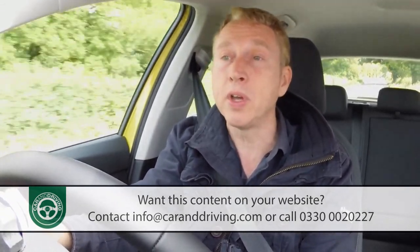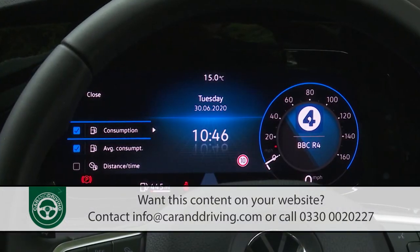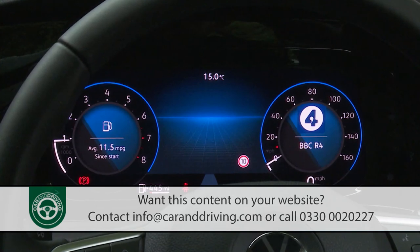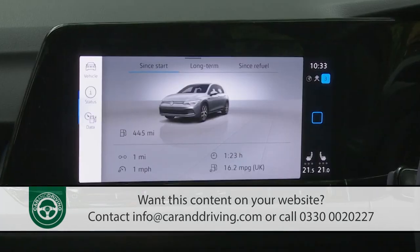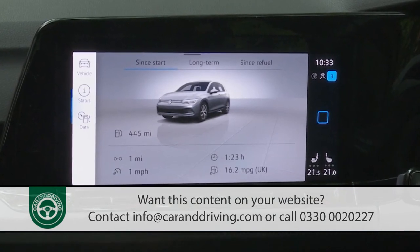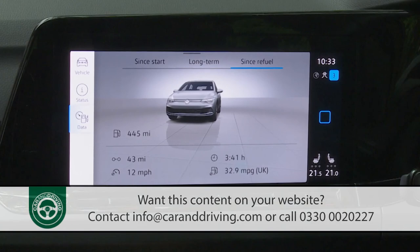Well, whichever Golf variant you select, you can monitor its ongoing frugality via selectable consumption readouts on the left-hand side of the digital instrument binnacle screen, or via the vehicle section of the center dash screen, where you can select since start, long term, and since refuel readouts on economy.